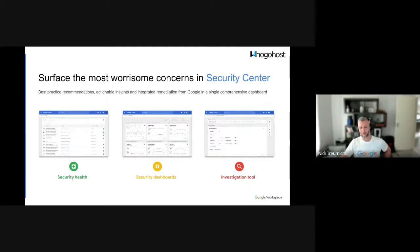And I know it's difficult with what's happening with Elon Musk and Twitter, but I think the security dashboard is a little bit more important for us.